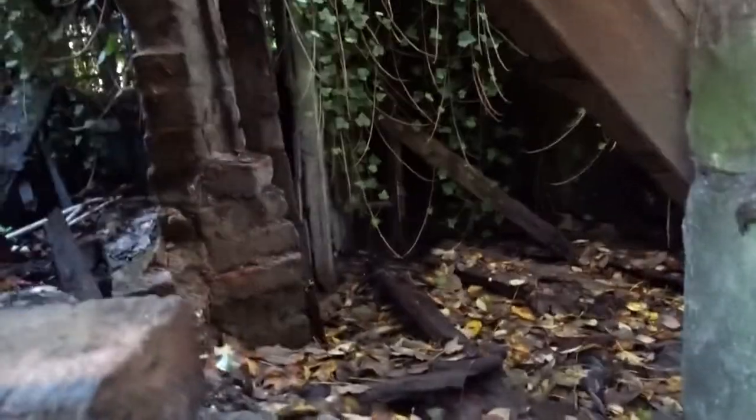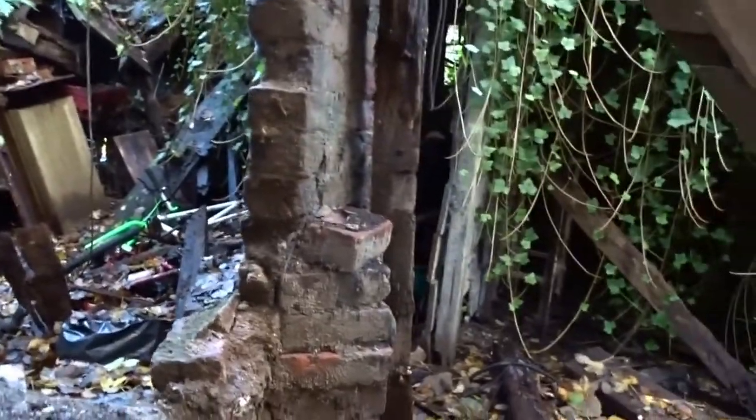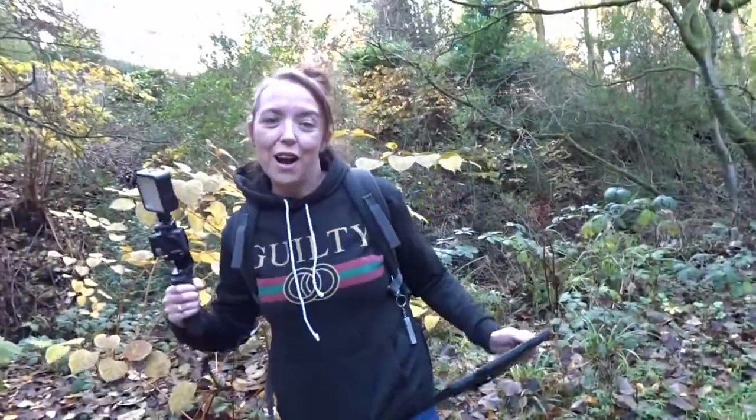Wow, there's loads of stuff in here. Oh my gosh. Oh, there's everything still in here. This is sketchy, this guy's, look at it. Probably will fall on me. We've got bikes, it looks like his workshop. Oh, what's over there? I can't really see, guys.